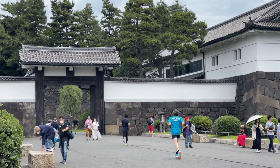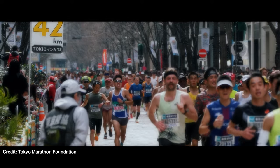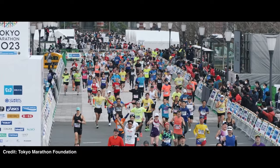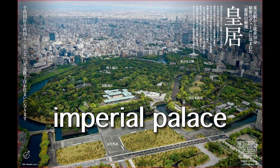Tokyo, Japan has a rich running culture. Not only is the Tokyo Marathon one of the largest marathons in the world with over 37,000 annual runners, but the city is also peppered with great places to run. One of these is called the Kokyo, meaning Imperial Palace.